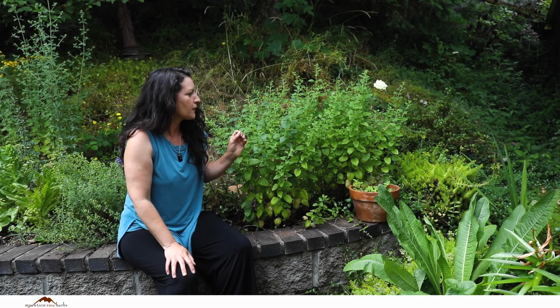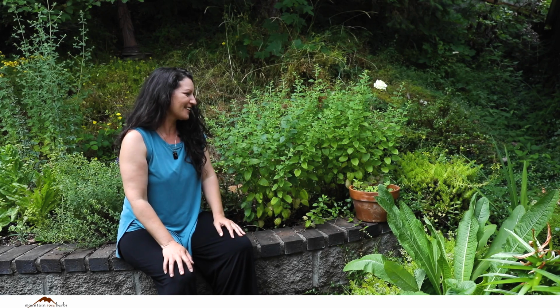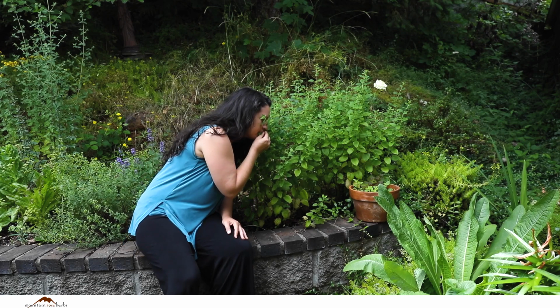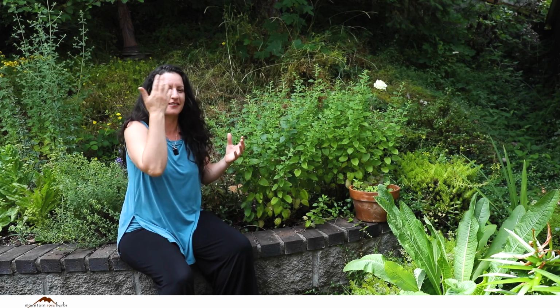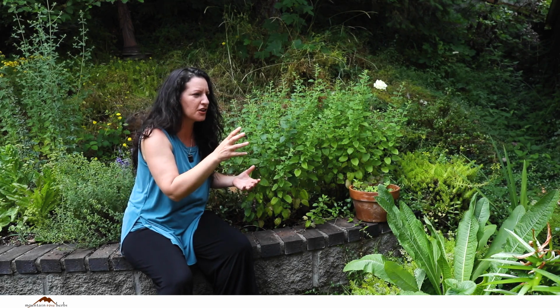So, lemon balm, of course, is named lemon balm, though it's not related to lemon in any way, but anybody who has ever squeezed a leaf, oh God, it's so good. It smells like you're getting smacked in the face with a lemon tree, or someone's spraying you with essential oil. It's so strong.